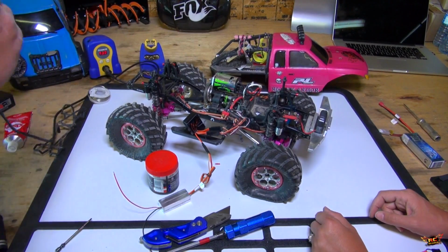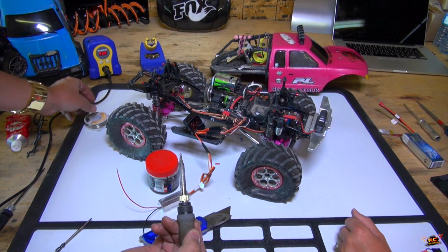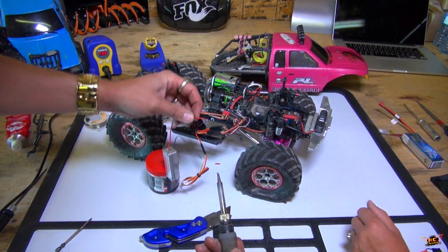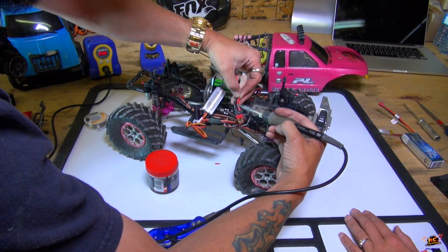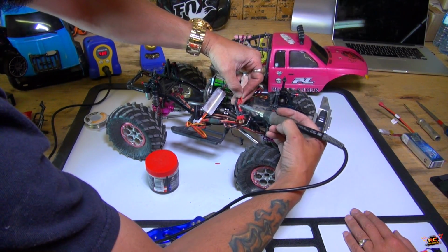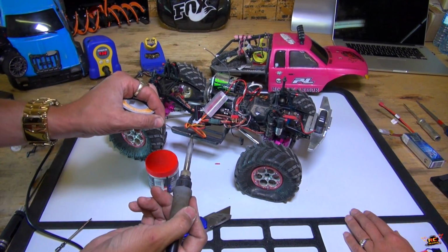Nice. So soldering iron, good to go. Gotta re-tin the end. Nice. Yeah, looking pretty there. Okay, so I've put flux on the end of the power lead, of course. And I'm just going to touch it to the wire of the battery wire. That's what it's for, right, wire to wire. Black to black, red to red. Exactly.